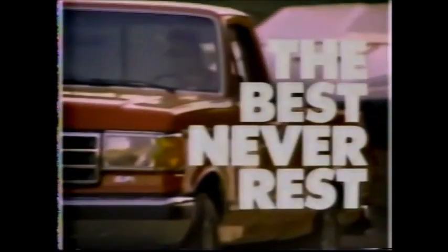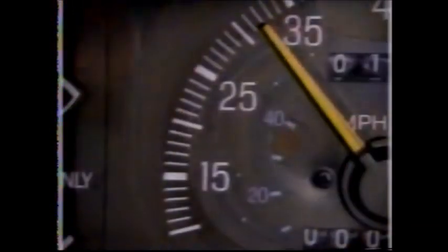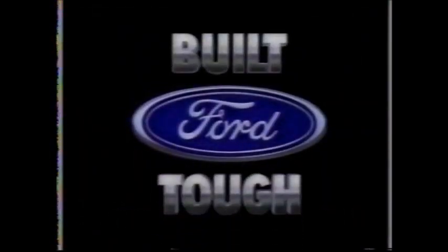At Ford, we know that staying ahead means looking ahead. Ford trucks, the best ever ran. With ideas like the most advanced electronic automatic transmission designed for smoother shifting and improved gas mileage. Another reason Ford trucks keep pulling farther ahead of the pack. Ford trucks, the best ever ran. The best built, best-selling American trucks are built Ford tough.